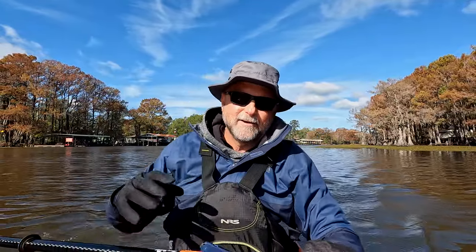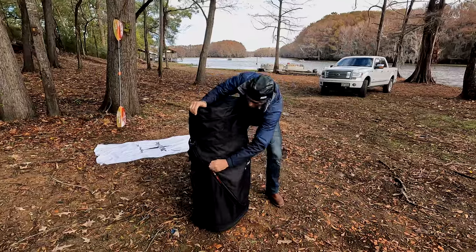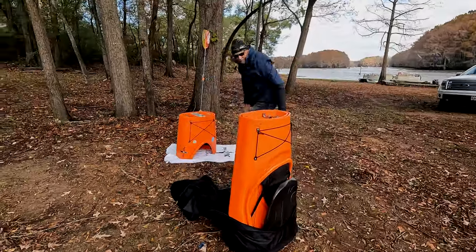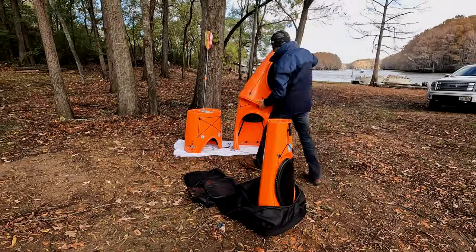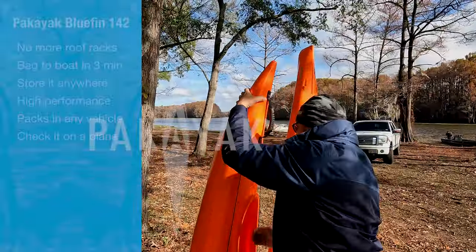It stacks, like the little Russian dolls that stack on top of each other to make a big doll. Well, that's what this does. It's six different pieces of kayak that stack together to make a 14'2" touring kayak. It's slick as heck.